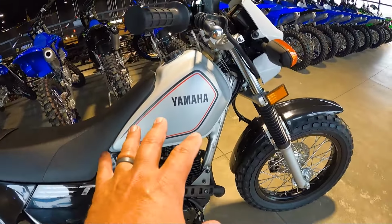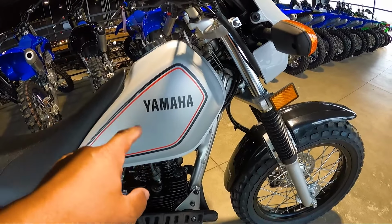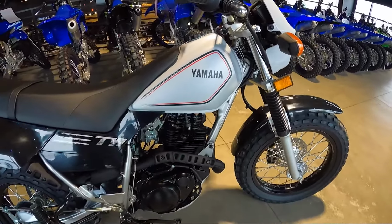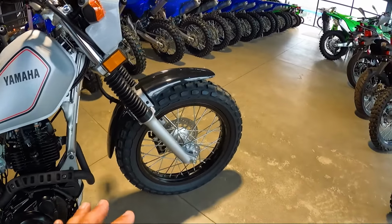So, I really like the 2025 colorway. Comment too. Do you like it? Do you not like it? Which color or which colorway is your favorite? So, let's go back to it.